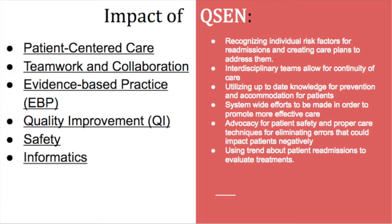In terms of teamwork and collaboration, interdisciplinary action is necessary to keep readmissions from occurring. Collaboration with inpatient and outpatient treatment plans allows for continuity of care and discharge to promote well-being and prevent readmissions. In terms of evidence-based practice, using evidence-based results on how to prevent readmissions allows nurses to utilize up-to-date modes of action in their interventions and patient encounters. In terms of quality improvement, identifying and acknowledging problems of readmissions allows there to be a system-wide effort made in order to promote more effective care before discharge to prevent readmissions.